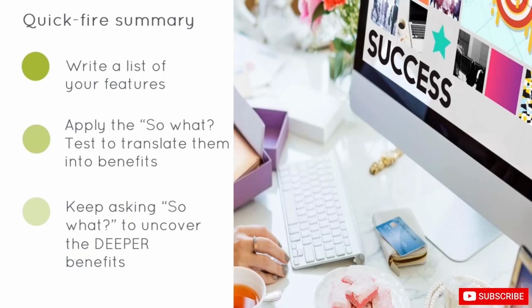Now, when you're ready to write and you sit down, you've got all of your messages in one place in your grid. So you can swirl them throughout your copy as much as possible. And if I were you, I would always open your copy, whether it's a website or an email or a brochure, with the deeper benefits, because those are the things that are going to hook people from the get-go.